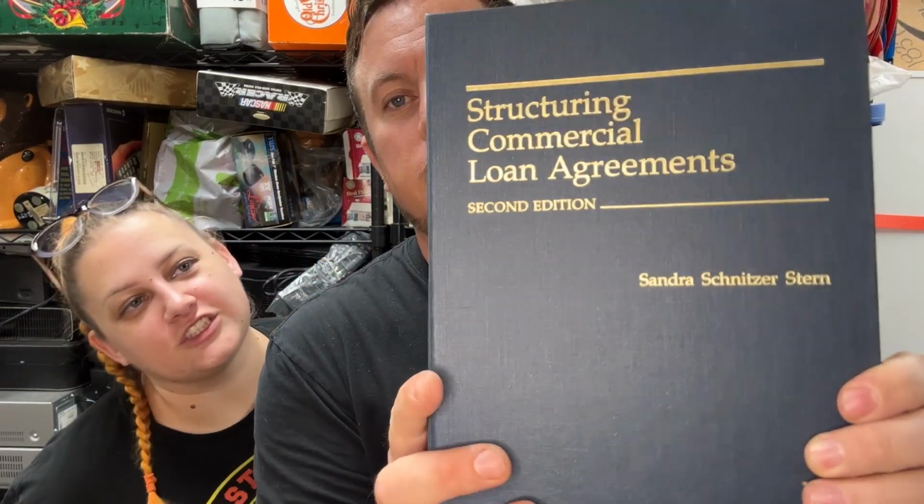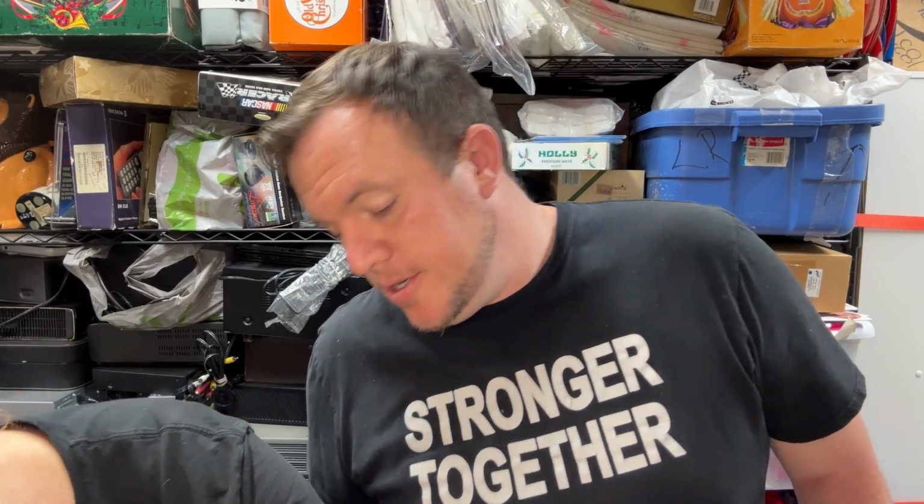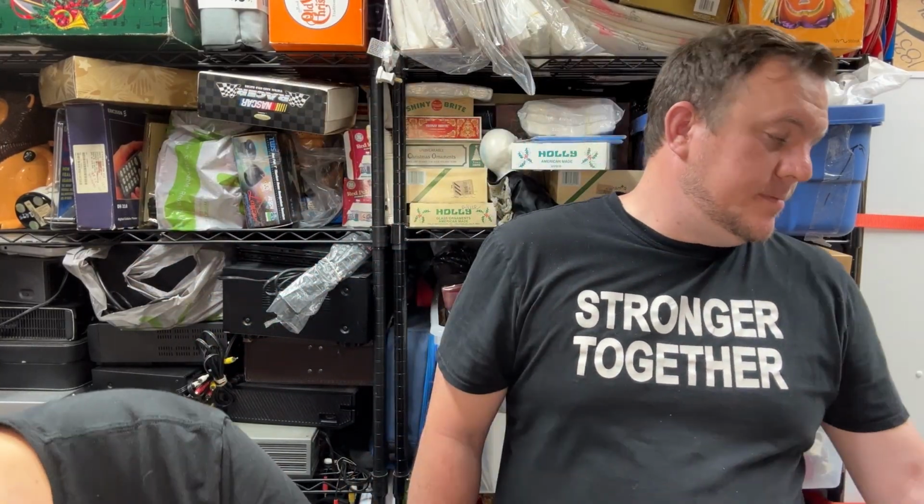Then we have this Structuring Commercial Loan Agreements by Sandra Schnitzer. Is it Schnitzerhausen? Schnitzer Stern. Yeah, Sandra Schnitzer Stern. Say that 3 times fast. And that did sell for $54 shipped. If you remember when we sold those other books for $200, that consumer credit set, that came from the same group. So I wonder how relevant it actually is. I don't think it's probably that relevant, but I'll take $50-something for it. What year is it from? Like the 90s, probably. What would be the point of this? Maybe someone just wants it for their shelf. 1990. Wow. Next.